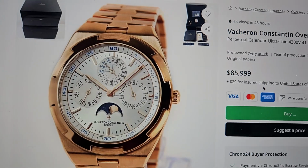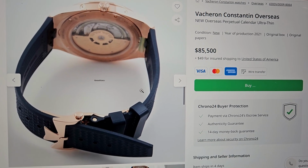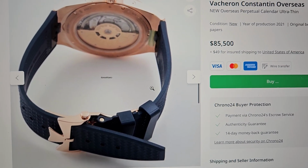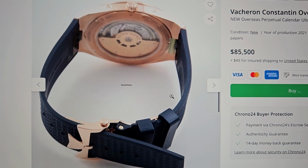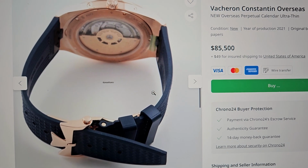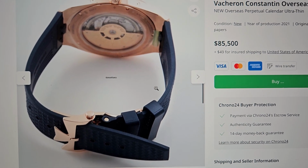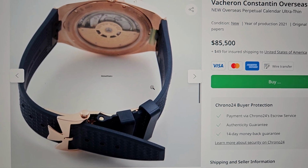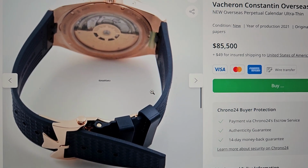I do like it on the strap much better. Yeah, it looks much better on the strap. I definitely would put this on a strap. This looks like a rubber strap somebody has it on. That's the Vacheron strap. If you can get a cool, bespoke strap at, let's say, Camille Fournier or Jean Rousseau, maybe some exotic leather, crocodile even, but just in a cool color, I think this would be a cool watch.